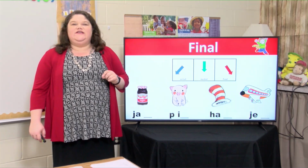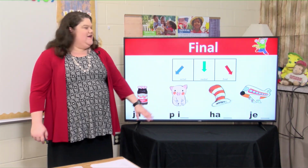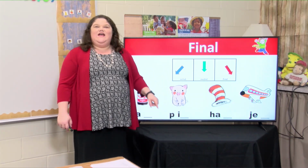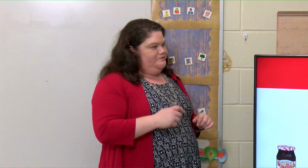It says t. What about jet? What sound did you hear? Did you hear that t again? T. Jet. We would spell jet with the T at the end of the word, just like we did in hat. They both have that t sound at the end of the word.